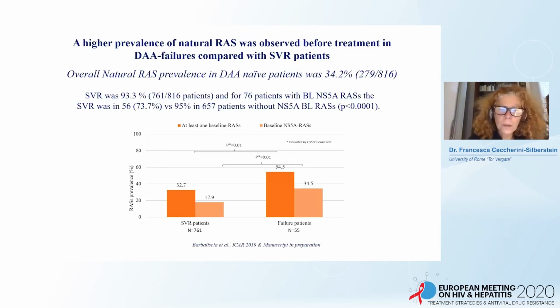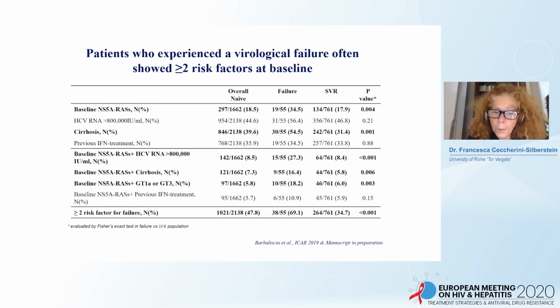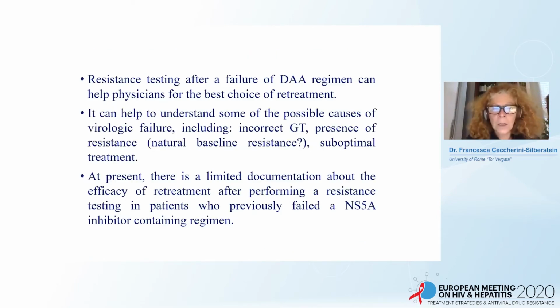For instance, in Italy we conducted a study on naive patients with outcome, and we saw that if patients had baseline NS5A RAS, the SVR rate was 73.7% versus 95% for all the other patients who did not have the resistance. So there is a role. That has been confirmed, particularly if the patients have not only the resistance but also high viral load, cirrhosis, and the presence of genotype 1 or genotype 3.